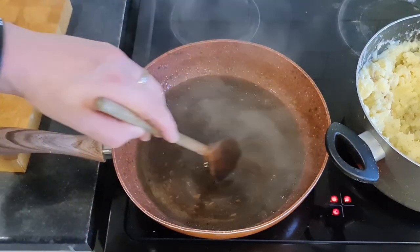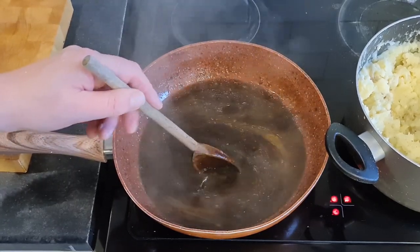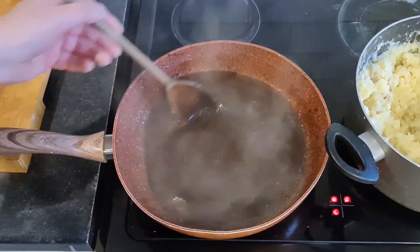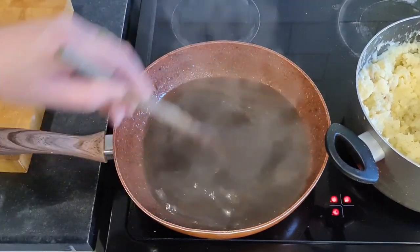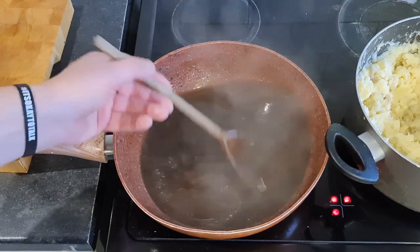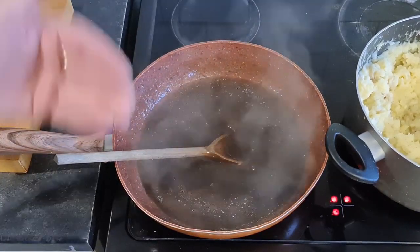Now, the first time I did this, it went pea green. I did use chicken stock, if I remember rightly. This time, I've used a Bovril and a corn flour slurry, and it's kept a gravy colour. It's not gone green. Do you know what? I'm disappointed it ain't gone green. But it does smell the same.